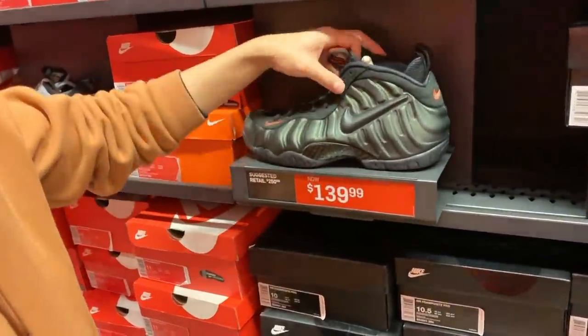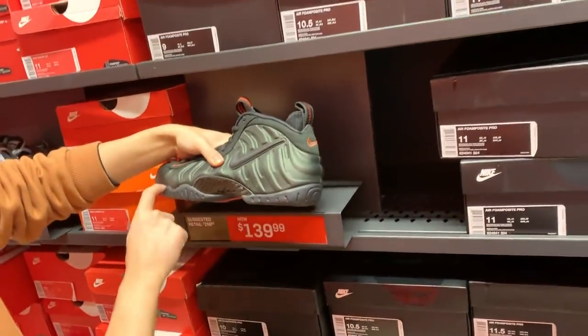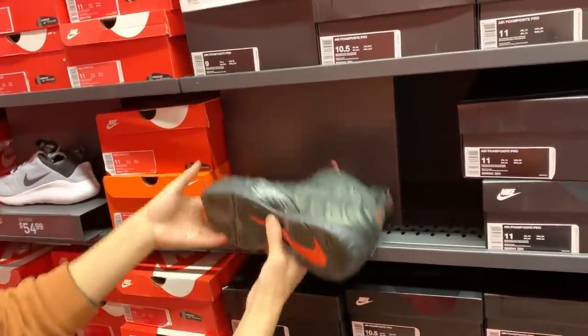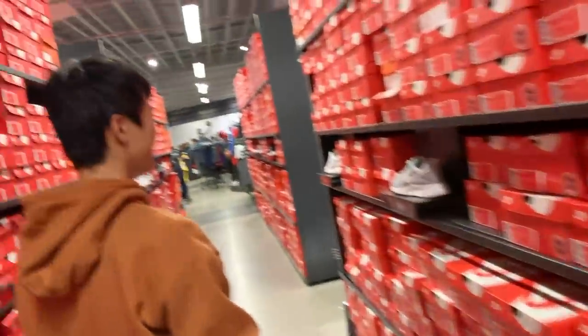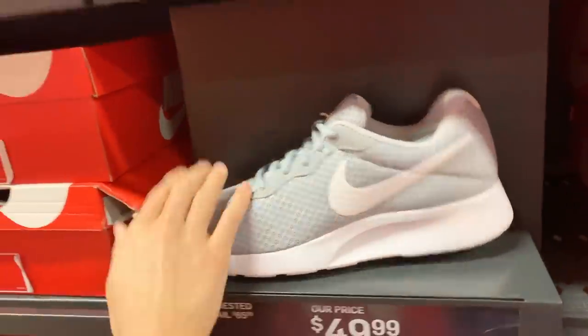That's like, damn, 250 is retail. Whoa. It has a double stack. So it has a full length Zoom and then another Zoom underneath it. Another heel unit. And they're only 3 pounds per shoe, which is pretty light. They have your size? No. Yeah, they do. I'm good, bro. You sure? No, thank you. I'm okay. It's only 140, dog. Nike's highest selling shoe.